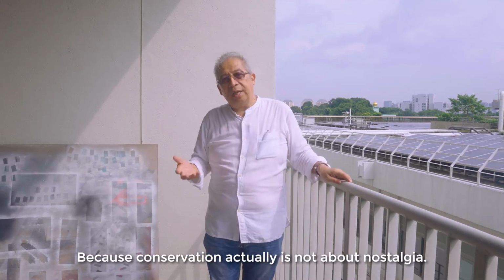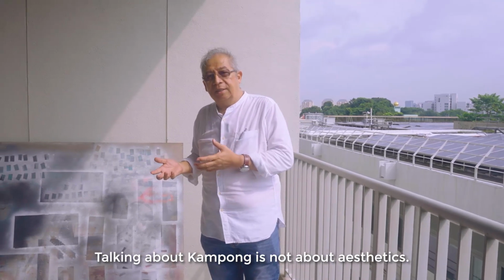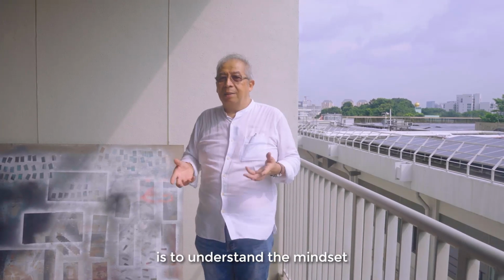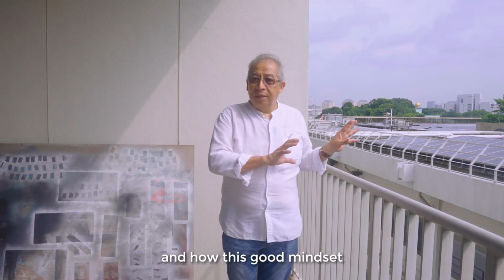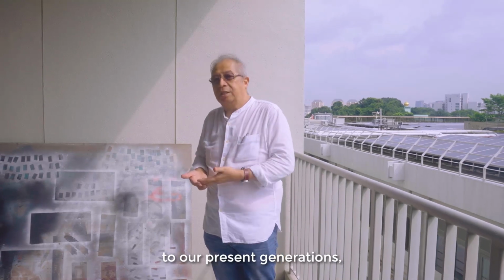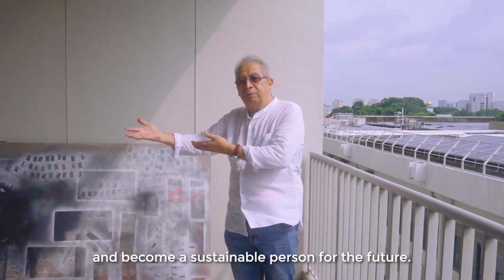Because conservation actually is not about nostalgia. Talking about kampong is not about aesthetics. But talking about kampong is to understand the mindset of our predecessors and how this good mindset can be taught to our present generations, to our children and grandchildren, so they can survive and become sustainable persons for the future.